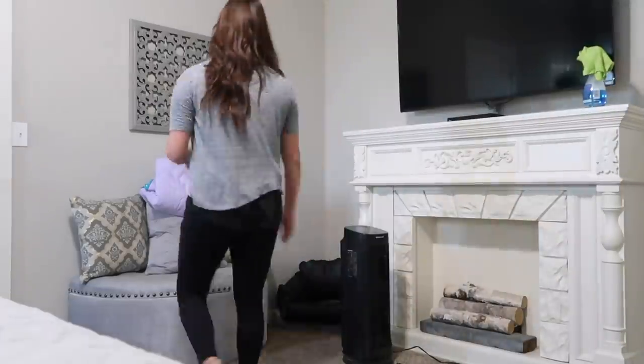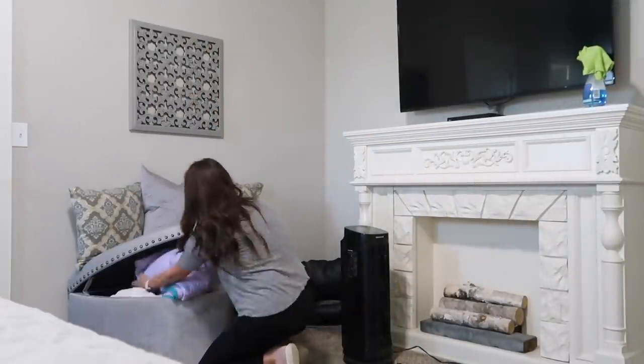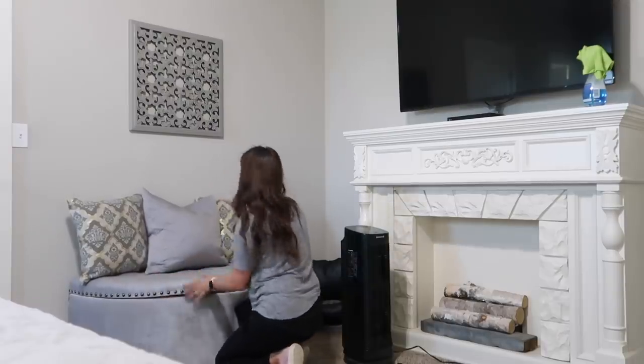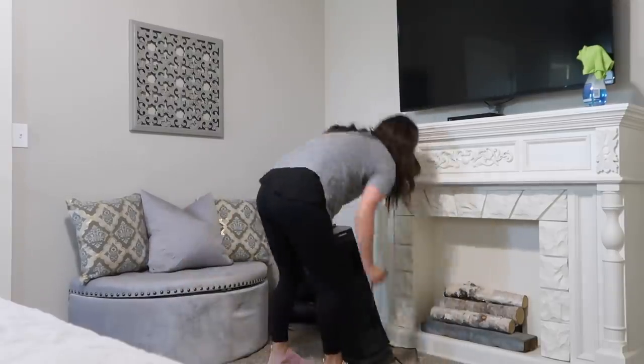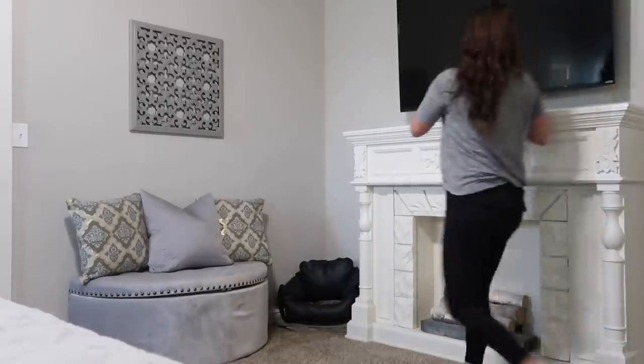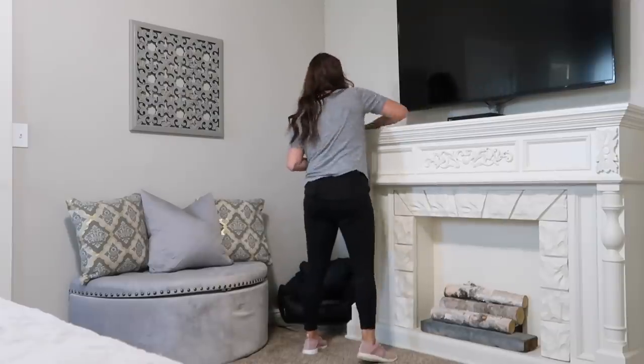Okay, so if I hoard anything, it's blankets, and you're gonna see it here. This whole ottoman is full and I'm just cramming that one back in. I had done the laundry and I hadn't put it back in the ottoman. You can see it won't even shut. That is definitely something I need to organize and declutter soon, so hopefully that will be an upcoming video.